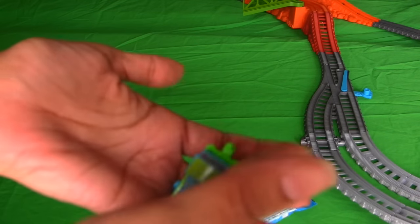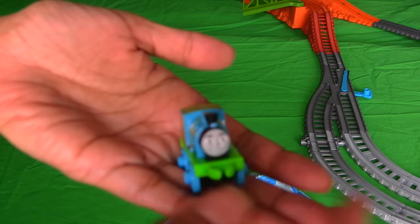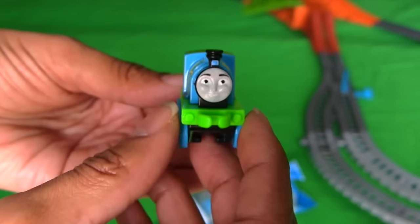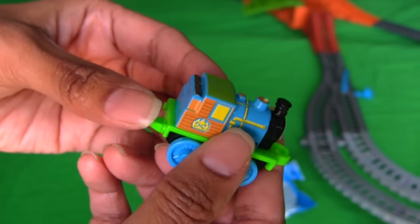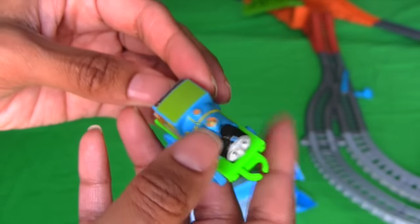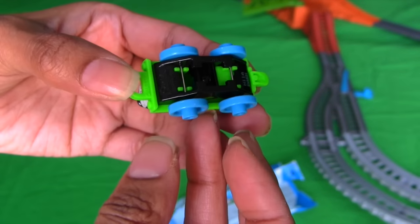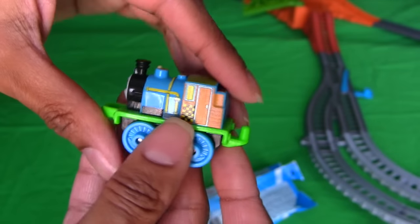Oh, I think that's Bash. Nice. Oh, he's probably part of the neon one. Wow, look at that. He's got bright green and bright orange and yellows. You can see Bash coming a mile away with those colors. And bright blue. Look at the blue mixed in with the green down here on the bottom.